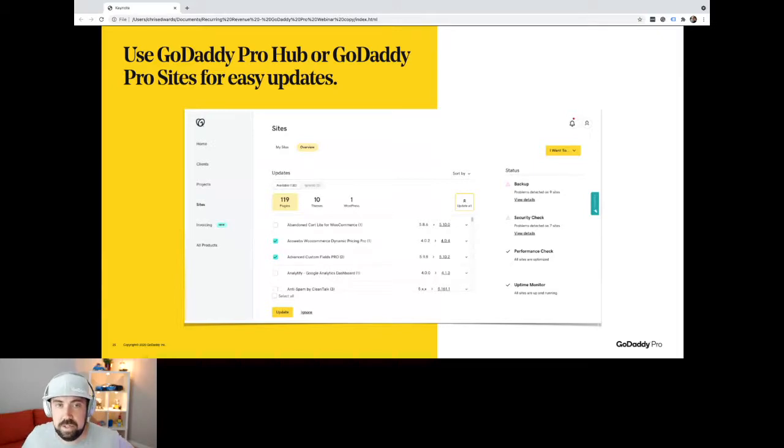And so it's got most of the feature sets over in it. But as you see, I can see all my sites in here, and I can see all the plugin updates that I need to run. So I can come in here and see that I have 119 plugins that need to be updated, and 10 themes and one WordPress site. And so I can go in here and I can run updates mass across all of my sites.